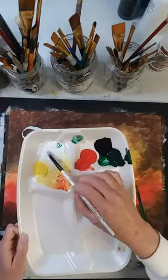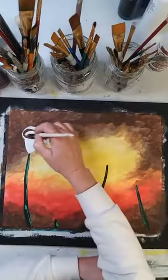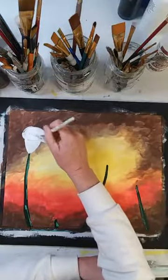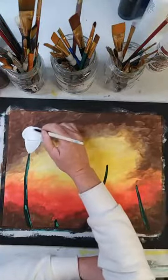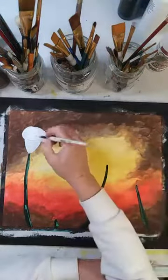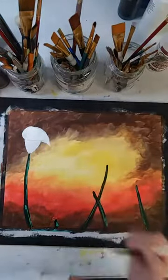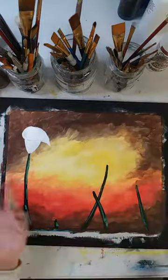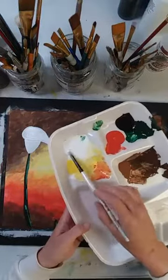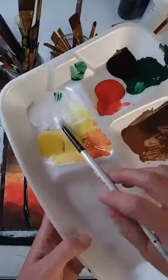So I'm rolling again in my white, and we are going to put a little bit of low lights in through here as well, so we can give this even more definition. But for right now, we just want to get the basis of our shapes going on. All right, so once again, just using the round brush, and I'm rolling back and forth.